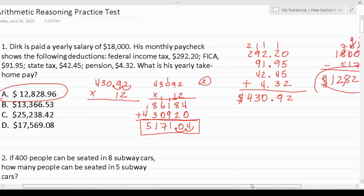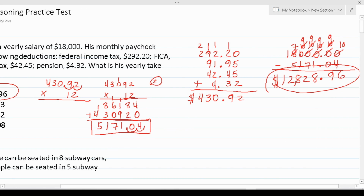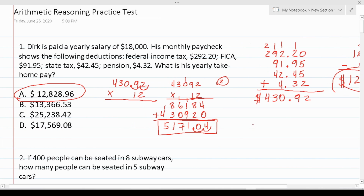That said, we had to add with decimals, multiply with decimals, and then subtract with decimals, which made it very tedious. And you'll find that that's the case for the arithmetic reasoning subtest. None of the questions are going to be too difficult. That said, you can get bogged down with doing these very simple operations over and over again, so you have to be good at doing them. All right, so let's move on to number 2.